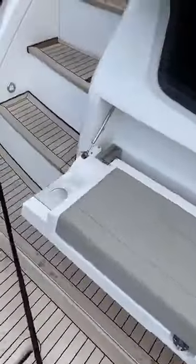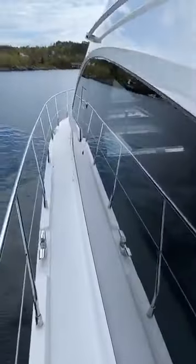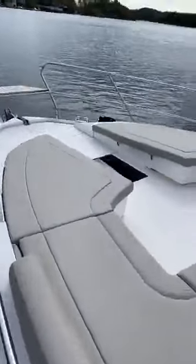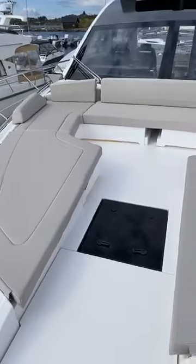We can move our way to the front. We'll come back to this area. The boat has beautiful large windows, just the way we like it. Gets a lot of light inside the boat. On the front deck we have this lovely seating area. I don't know about many other yachts in this size that has this feature.